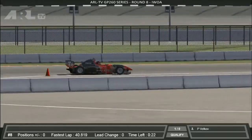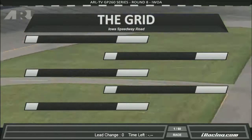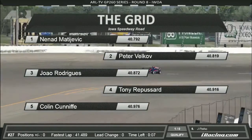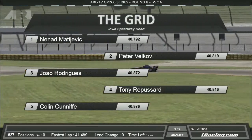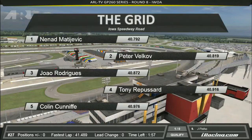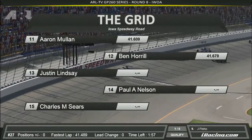The drivers are just finishing up now, Darren, so I wonder if you want to take us through the grid one more time, as should be the final standings now. Sorry, I accidentally hit the mute button on my mic. Ah, there we go. Pole position is Nenad Matjevic with a 40.7. Velkov in second, Rodriguez in third, Repoussard in fourth, Kniff fifth, Montaldo in sixth, Alot seventh, Williams eighth, Pinot ninth, Proto 10th, Bullen 11th, Horrell 12th, Lindsay 13th, Nelson in 14th, and Sears in 15th place.